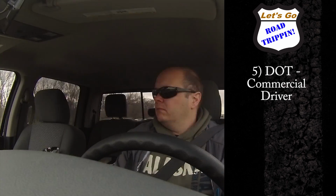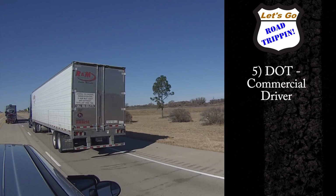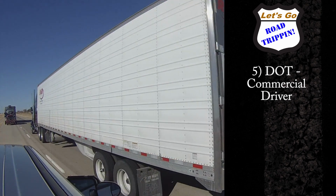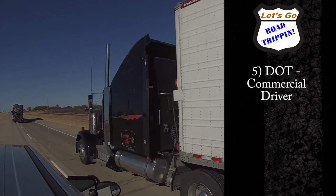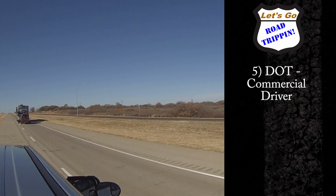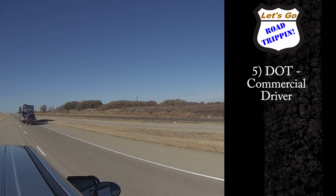Number 5 is the DOT. You are a commercial driver. In a lot of states, you have to go through the weigh station. You need to know the rules and regulations of each state so that you follow them. For instance, Wyoming, you have to have a Wyoming license plate for Wyoming, and you have to stop before you get into the state, put it on, and when you leave the state, you turn it back off. And you have to do that. They will fine you. But the company does supply you with the Wyoming plate.